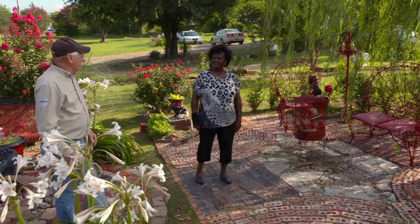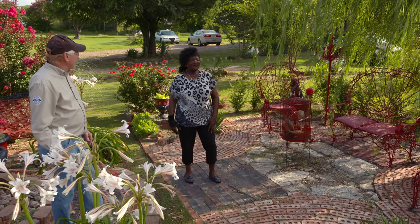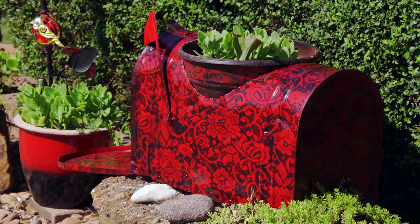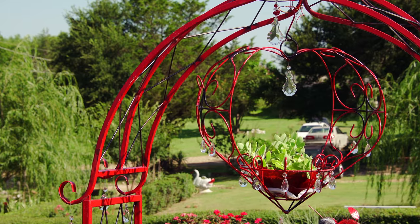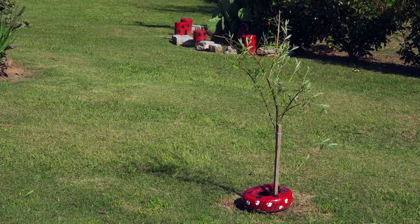Is a pretty extensive project. How long have you been working on this garden? I've been here about 35 years, and I've been working on it. I had to stop for a while because I had surgery on my knee one time, and then I had brain surgery, so I had to stop for a while. But my granddaughters and my daughter have helped me lift stuff and things, but I constantly just keep working at it. Kind of get the idea you like the color red.